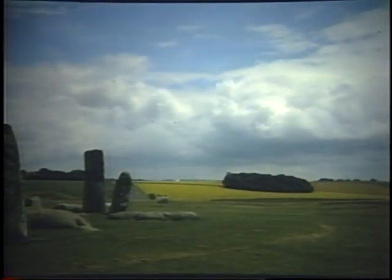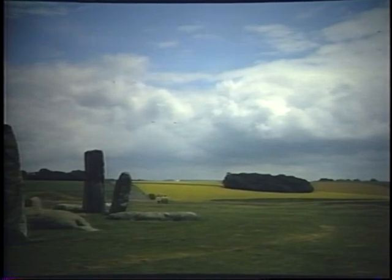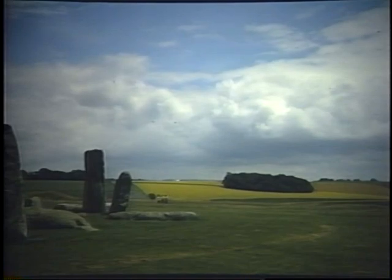You can no longer walk, as I was doing here, in amongst the stones of Stonehenge. There was too much vandalism, so they had to fence them to protect them. That field in the background, golden, that is rapeseed. You'll see it growing up in Alberta, and now you can actually see some in the northern plains of the U.S. And that is the source of canola oil.